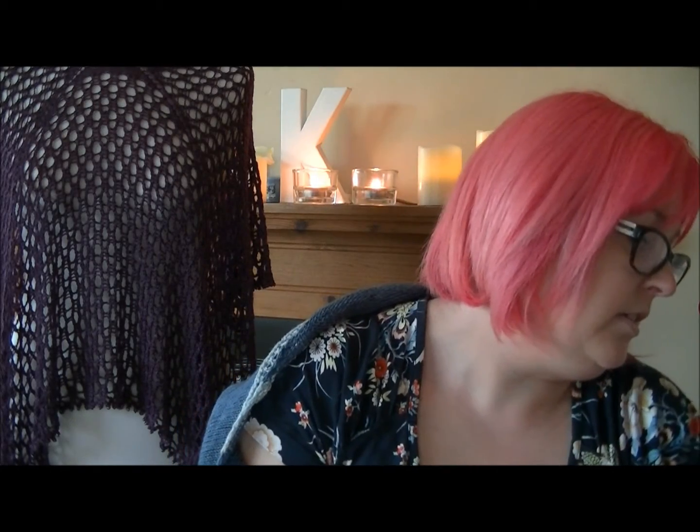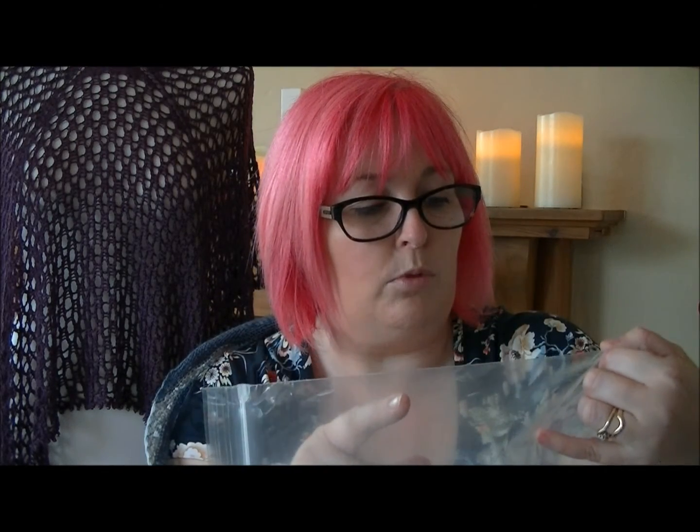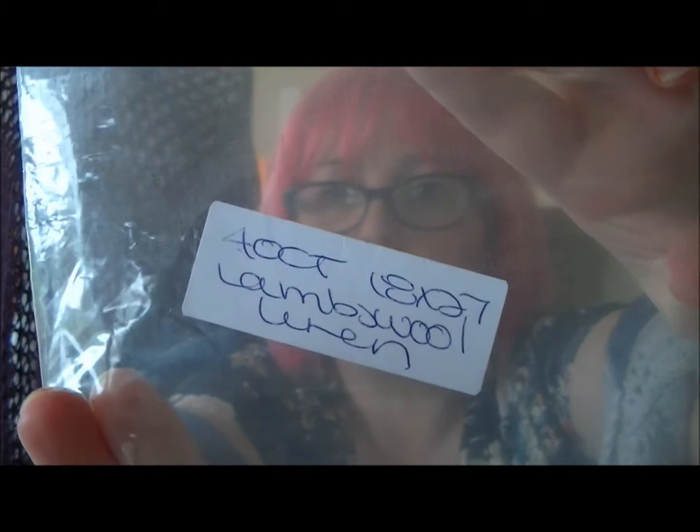Oh, I found it. It is, no, it's 40 count. I found it, it's on the bag. It is 40 count lamb's wool linen. See? I did have it all along. It's 40 count. So it's really small and really fine. I'm going to need to get out a magnifying glass to finish this one. So that is what I'm going to be doing.